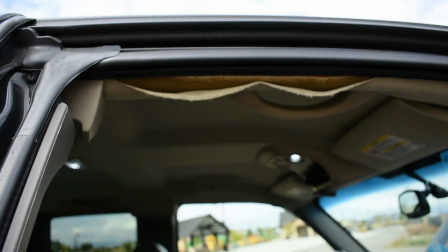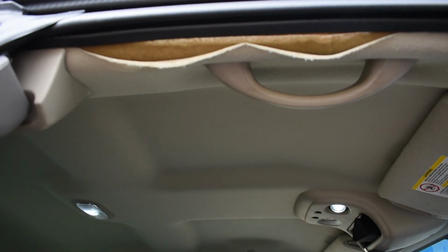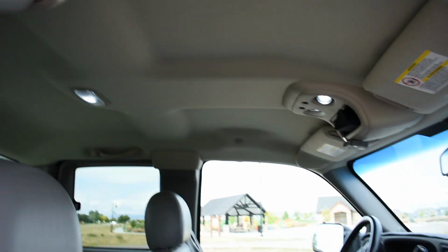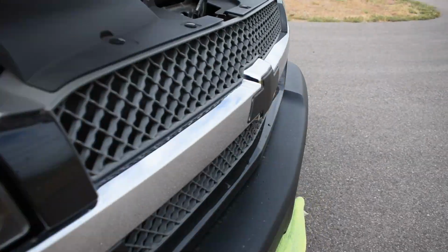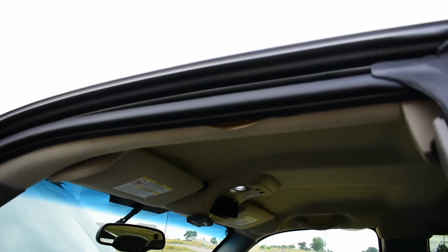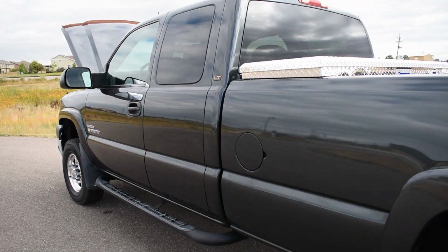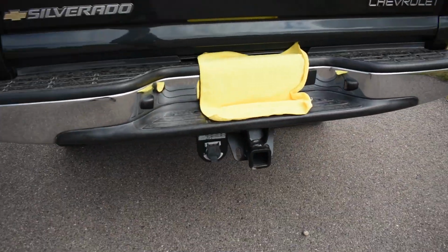Oh yeah, one other thing is this headliner up here is peeling down. I think that's a pretty common thing in these trucks, but it's worse on the passenger side, so that's one issue. On the driver's side, it's also coming down a little bit. But yeah, it does have the Allison 1000. It's the 5-speed. I would like to get the 6-speed conversion eventually, but more expenses again.